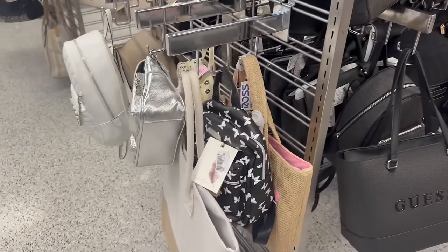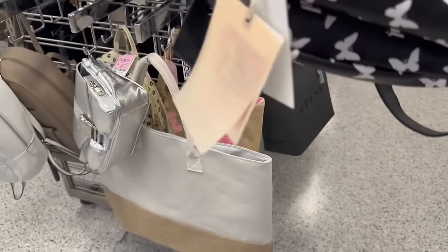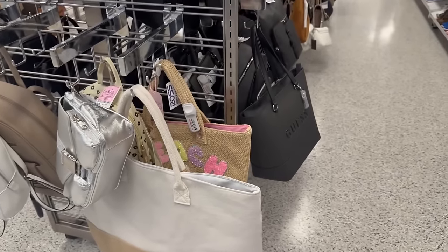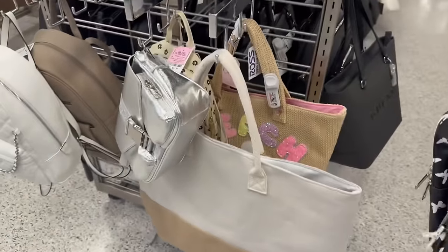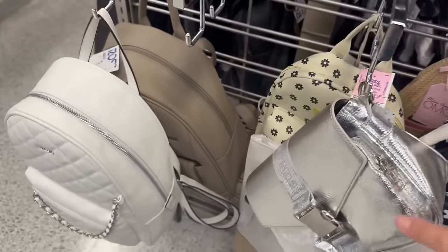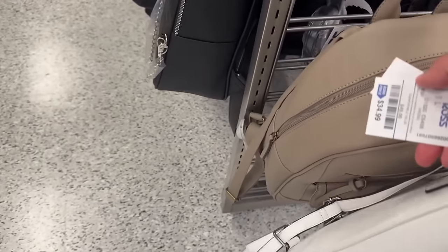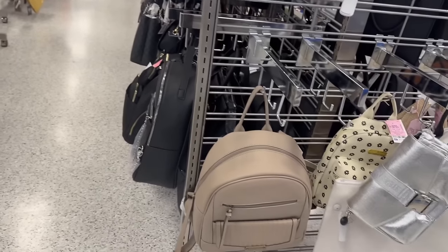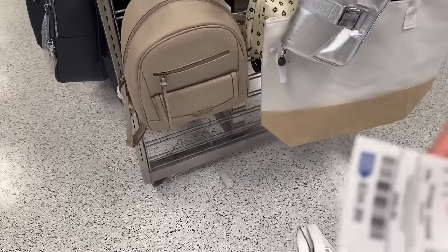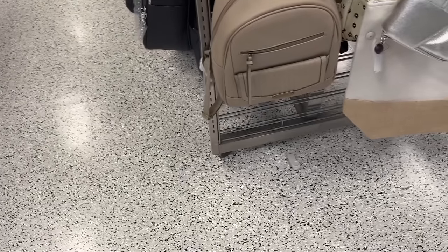So the purses are a little bit challenging trying to find some clearance purses. I just walked this area. Found this Jessica Simpson one reduced for $11.99. That's pretty cute with some butterflies. You got a couple $11.99 purses, but I figured I'd just show you some of their purses. Like, oh, that's cute. What did I just say that price was? Well, I didn't even say it. I just looked at it. $34.99. Nice bag. Nice bag size.